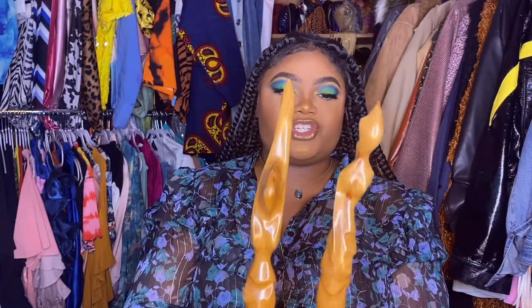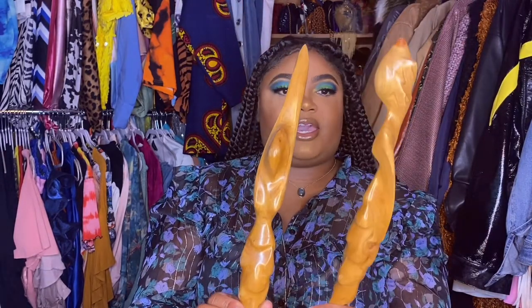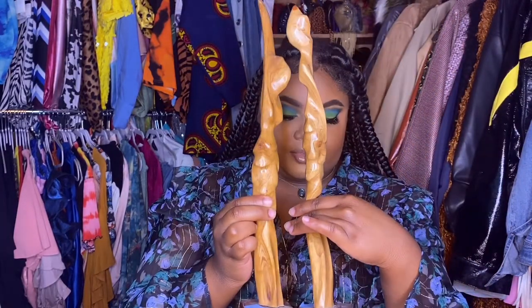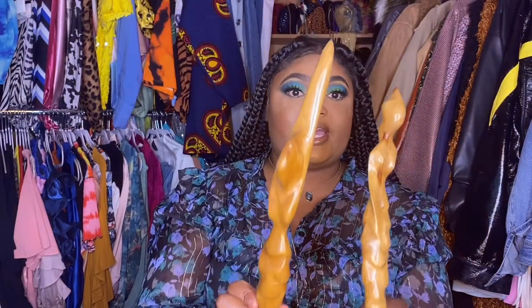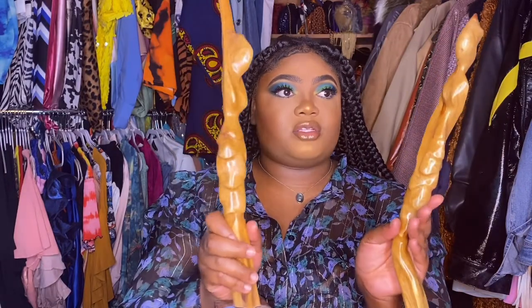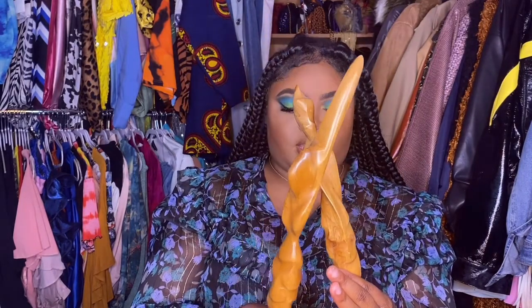Okay. These are cool wooden figures. They remind me of a woman's shape, maybe with her hands up or something like that. But they're just so cool and eclectic. These were $3.99 each. I really love these. These are just so eclectic and different, and they could be in a modern space. I could see them in a modern space or in a vintage space, kind of like what I want to do.